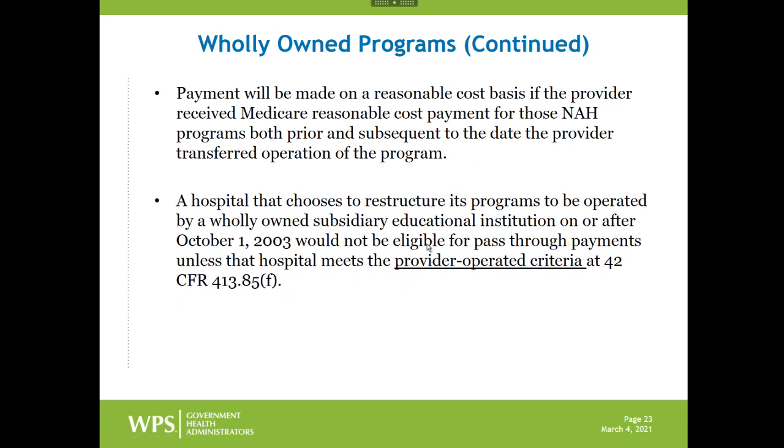Continuing on with that, the payment will be made on a reasonable cost basis if the provider received Medicare reasonable cost payment for those same programs both prior to and subsequent to the date the provider transferred operation of the program. So the key thing is they have to show that it was continuous, that you've been approved all along, you're still receiving reimbursement, and then this ownership changed. And that's fine, everything continued on.